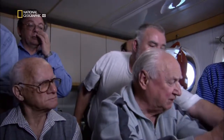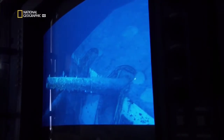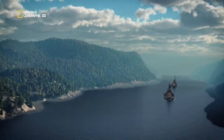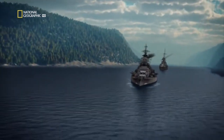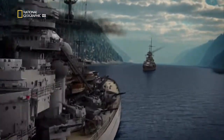The images take them back to when a chain of bad luck and wrong decisions would determine their ship's fate. Beginning with Bismarck's hasty departure from Norway. Evening, May the 21st, 1941. Not only does Bismarck not refuel before hurriedly leaving the fjord, but other preparations are also incomplete.